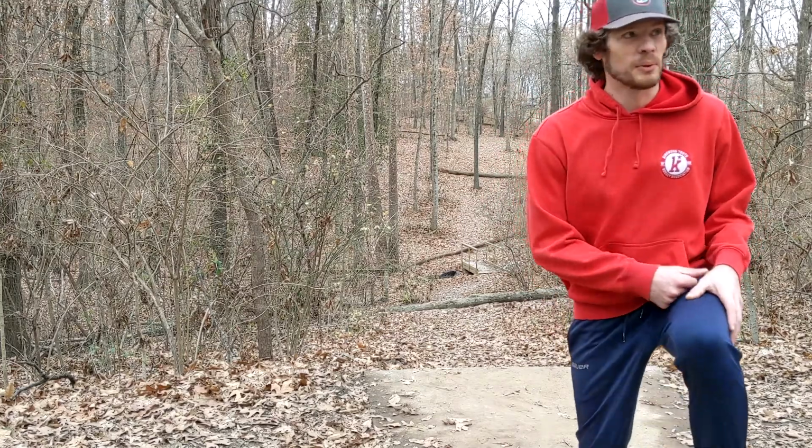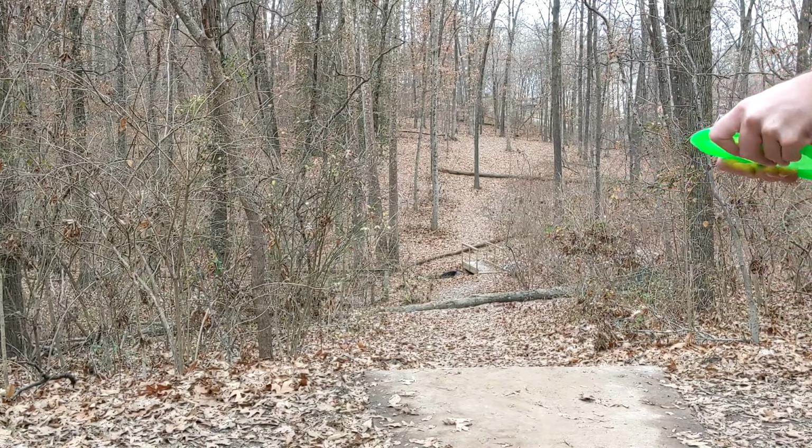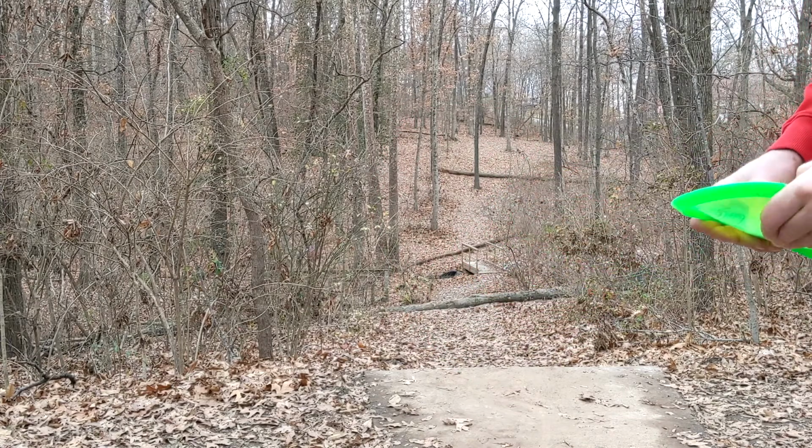Oh, way more stable than the keystone. I think I put a lot of hyzer on that on accident. Then I got the old champion leopard 3, fairly beat in, but not as much as I would like.